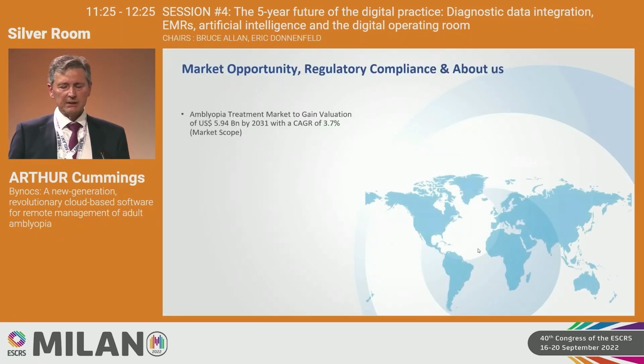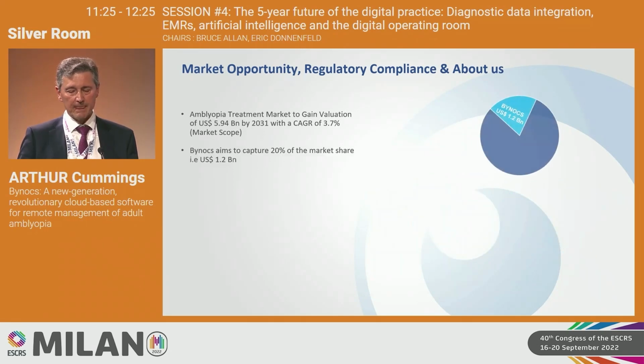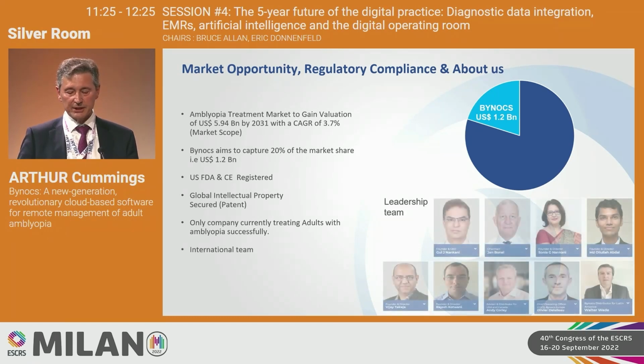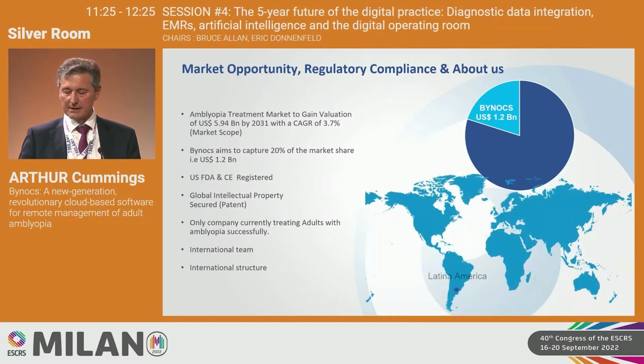So, the market opportunity. The amblyopia treatment market is set to reach a valuation of almost $6 billion by 2031, according to MarketScope. And Bynocs has a modest aim to capture 20% of that market. It's US FDA and CE registered. There's global intellectual property that's secured. And it's the only company currently treating adults with amblyopia successfully. There's an international team, and you'll know many of these faces on the leadership team. And there's an international structure across the world.